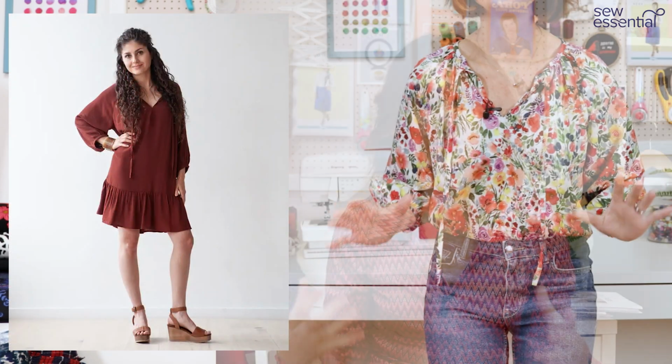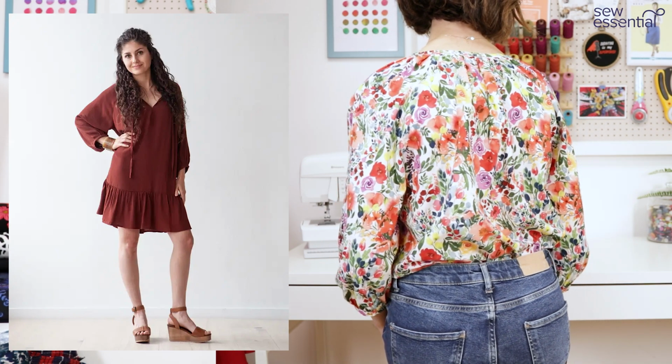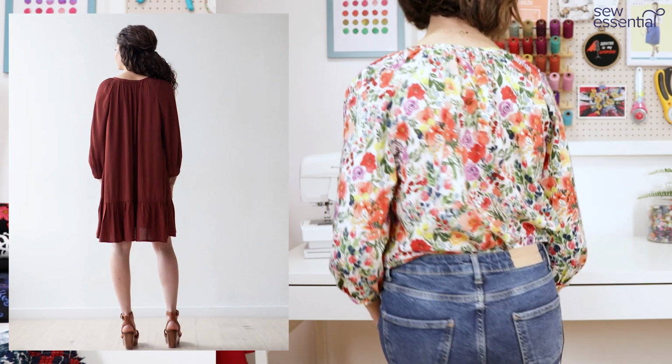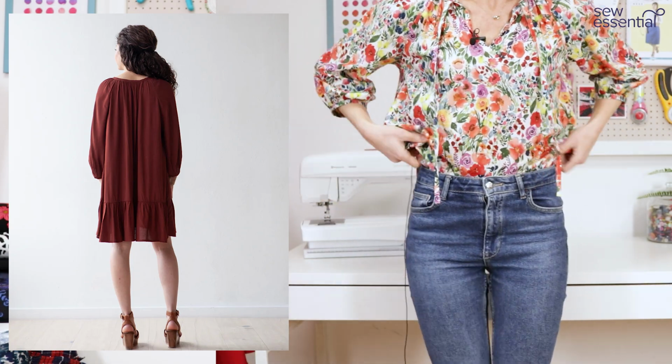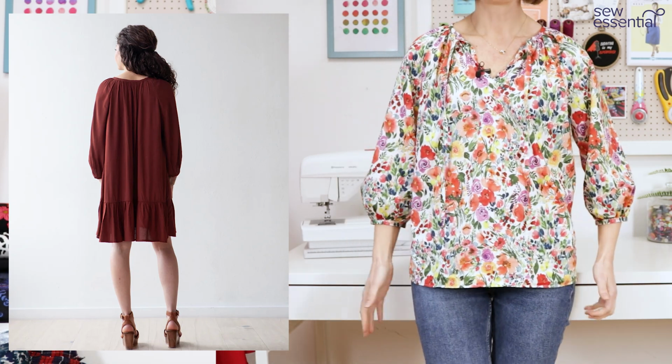And then next in line was the True Bias Roscoe, another pattern that I made. I haven't got a copy of the pattern here because we've sold out again because you guys love it so much. I made the blouse version, but there's a dress version included as well. But the reason I've raved so much about this, and this was included in my favourite makes of 2024 as well, is because it's easy to sew and it's easy to fit and it's easy to wear.